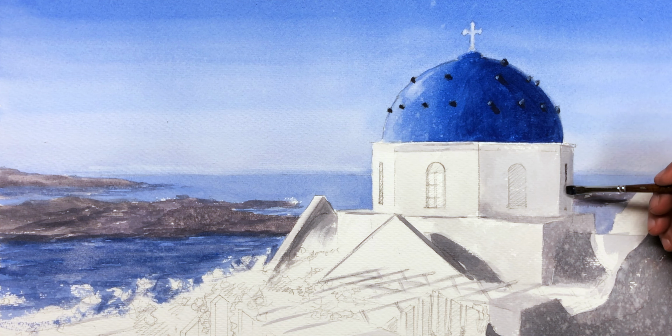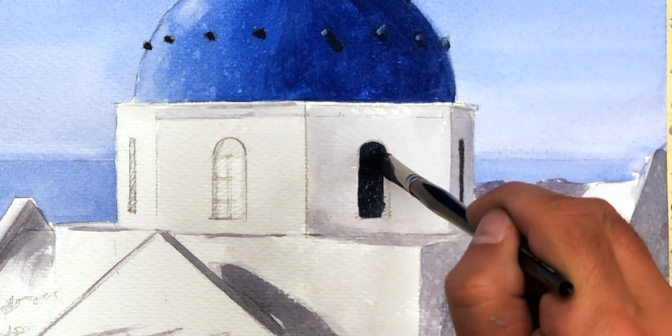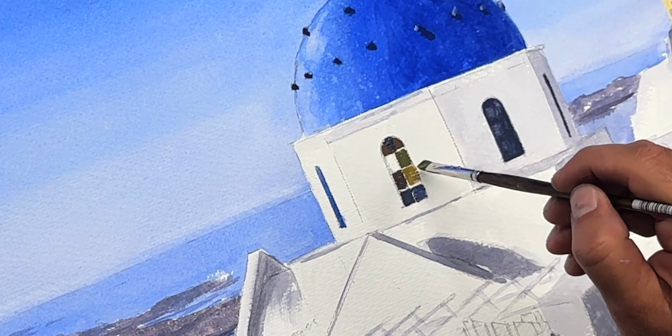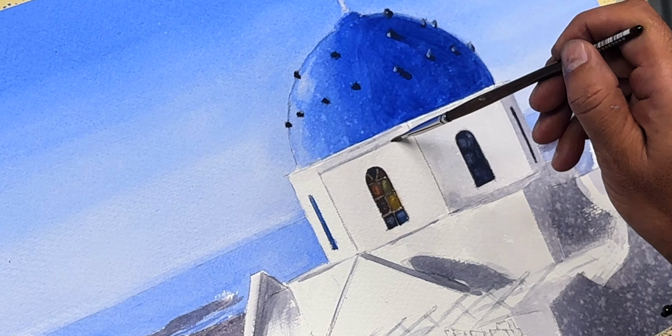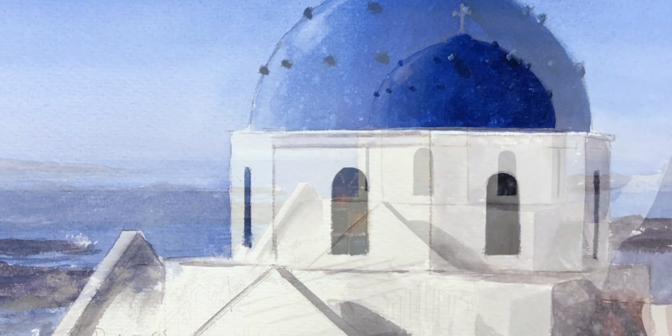Use a dark tone as well for the windows, keeping in mind the value when adding color to the main tainted glass. Now finish the building by fine-tuning architectural details and adjusting the dark areas.